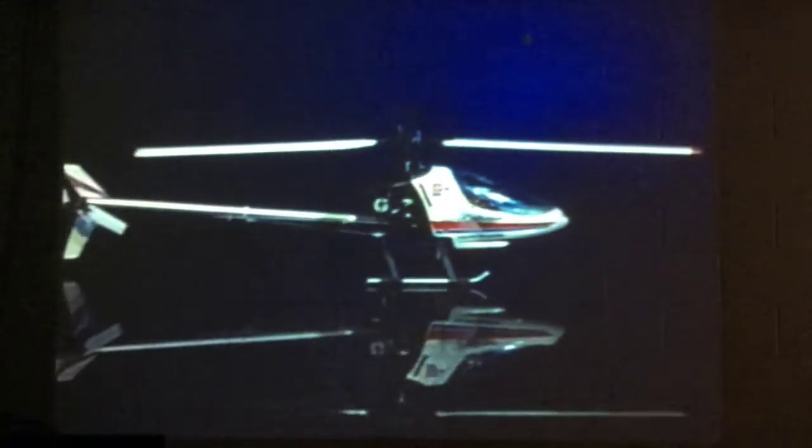A helicopter is a dynamic machine and demonstrates many fundamental components of Newton's laws of motion. A model helicopter is mounted on a freely rotating turntable. As the main rotor is put into rotation, a clear example of Newton's third law can be seen.